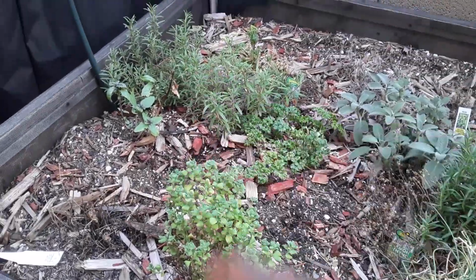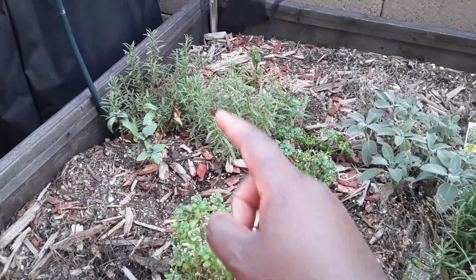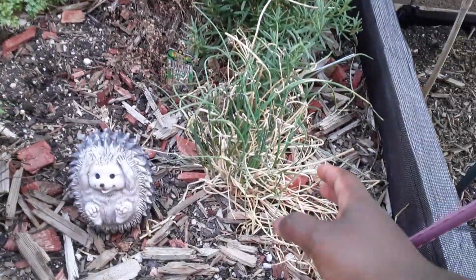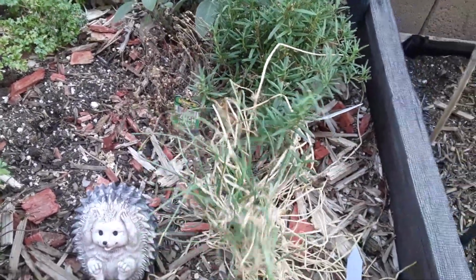And then my purple basil, once again, I think I'm just going to stick with my tried and true basils because that one did not work for me. And then this one is the chives. I'm going to go ahead and just trim up the chives and let them continue to grow.